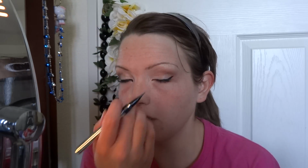And then something else I've been doing lately just to amp up the look is I'm just going to follow that beginning line and extend my inner corner just a tad bit. And then what I do is just like that. Just to make my eyes look a little bit more oblong. That's probably the wrong word. More almond shape. There we go.